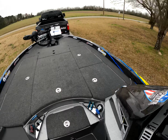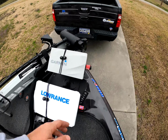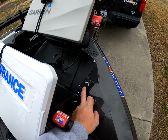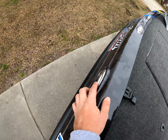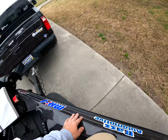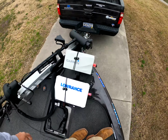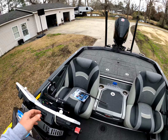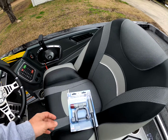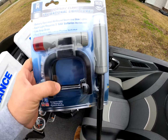Actually, at the last Open last year at Lay Lake in Alabama, this front keypad right here went out at blast off that morning. So therefore, my running lights right here would not work, and they will not let you blast off if your running lights don't work. So I had to wait till everybody blasted off, and luckily somebody helped me out with one of these lights. So I definitely went and bought one of these. This is definitely a must-have if you got that.